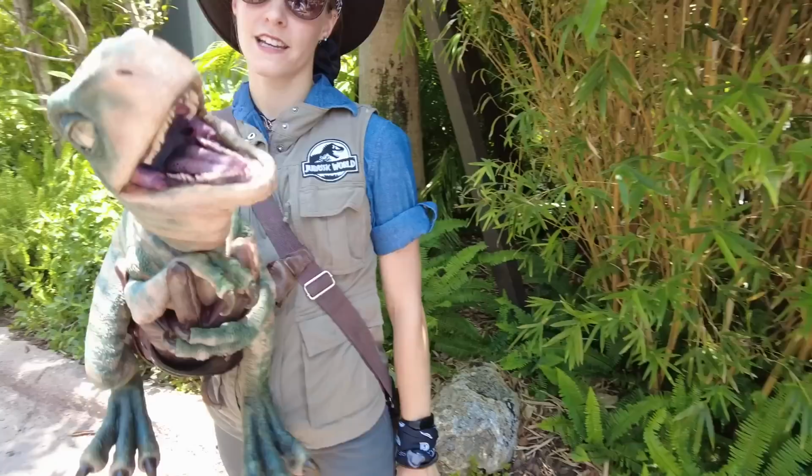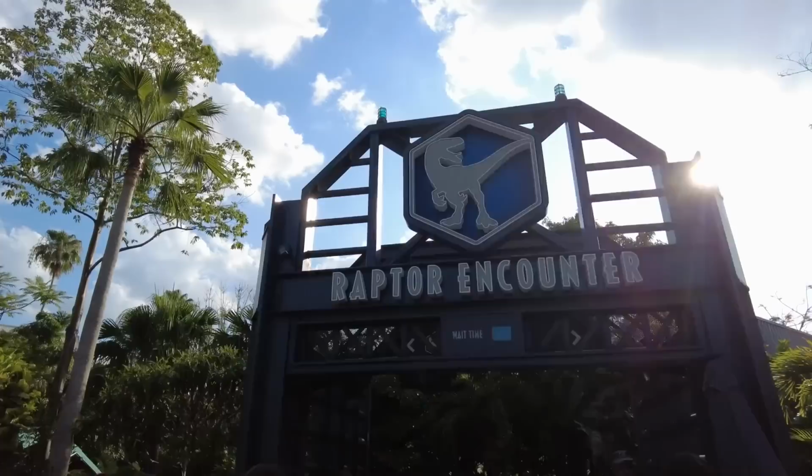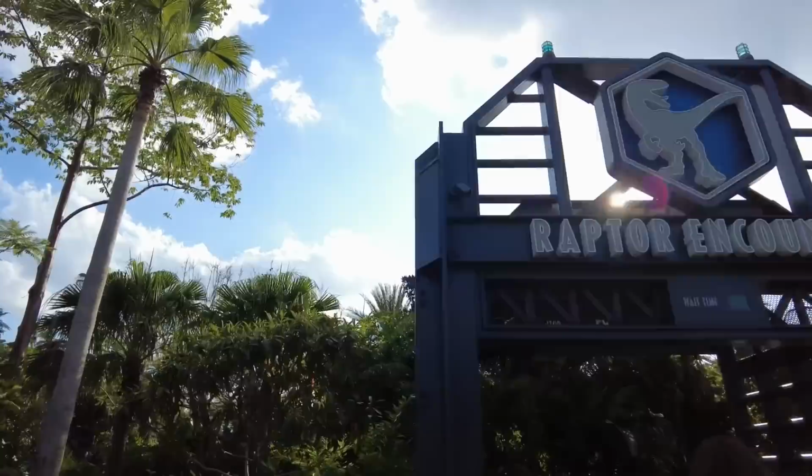Of course, the baby raptors are cute, but the big raptors are where it's at. And it's one of my favorite things because I feel like everybody watches the group in front of them meet the raptor and they're like, you dumb idiots, that's not a real dinosaur. But then you get up there and I guarantee you'll think it's a real raptor.